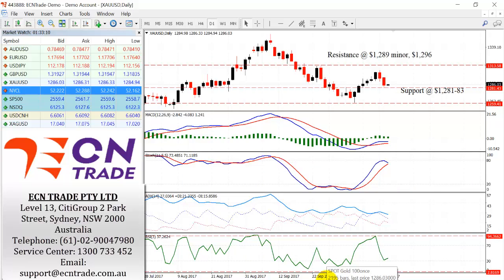Gold slipped lower overnight, taking out the 1,289 support. It now looks towards the next support of 1,281 to 83. It is viewed the market should soon shape up to the upside, with the histogram still holding above the zero. The stochastic is a little bit concerning, but the RSI, however, has paused from the decline. So we could see a re-challenge to the top side. Immediate target comes in at 89 and then up towards 96. Sub 81 would give further concerns to the downside and could bring in a target around 1,270.